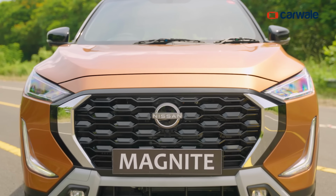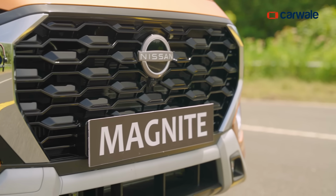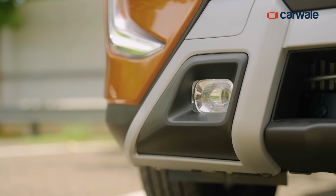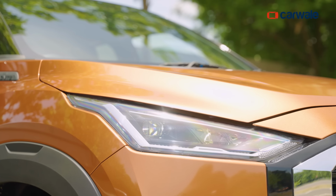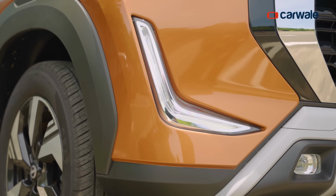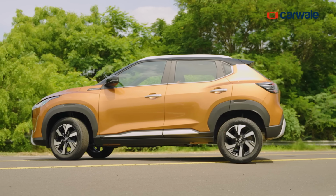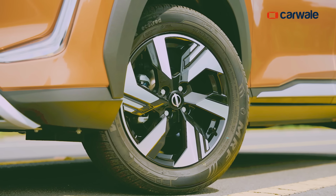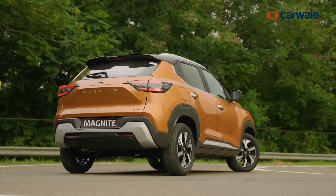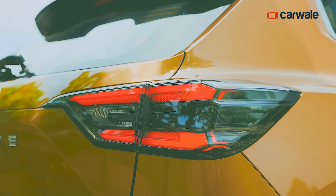But still, the little makeover includes a new front grille with black piano accents around the chrome embellishments. Then there's a new front skid plate with integrated fog lamps. The sharp-looking LED headlamps and L-shaped DRLs in the bumper remain unchanged. Apart from the new signature sunrise copper color, the car rides on 16-inch alloys with a new design pattern. Moreover, the design at the back is the same, but the tail lamp houses new M-shaped LED lamps.